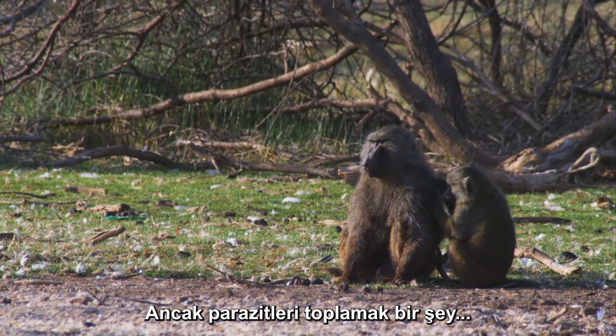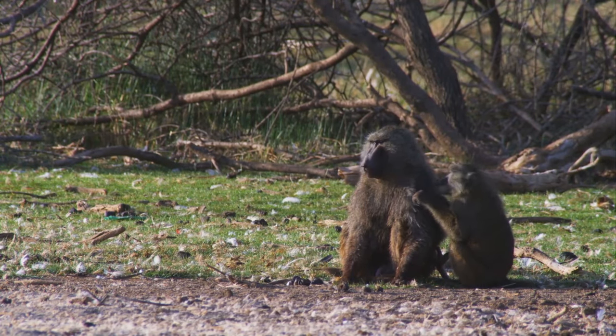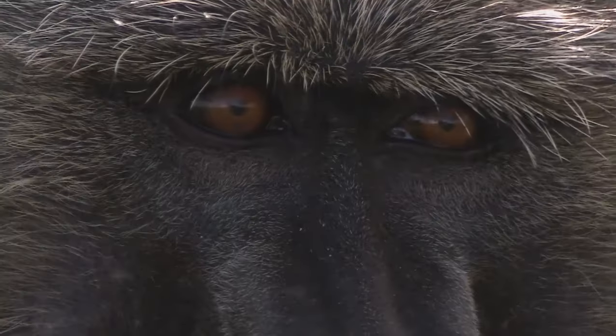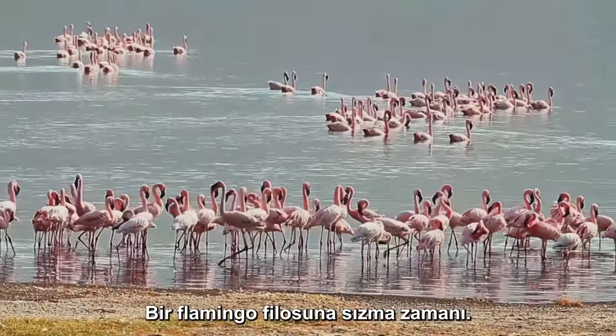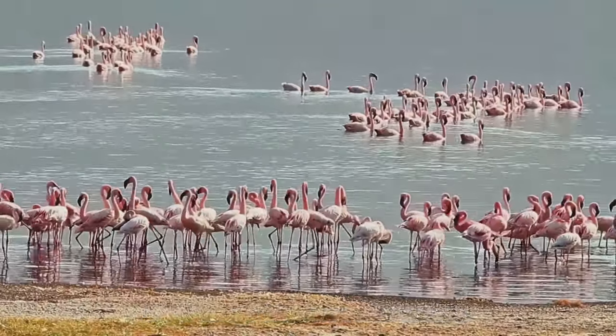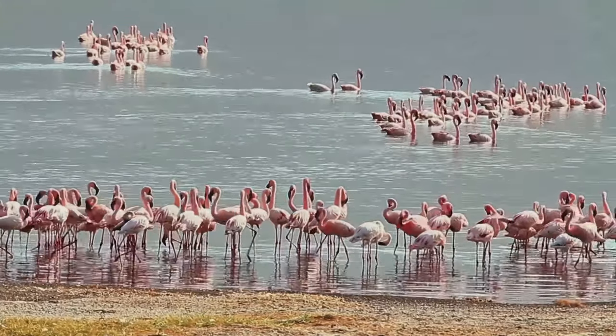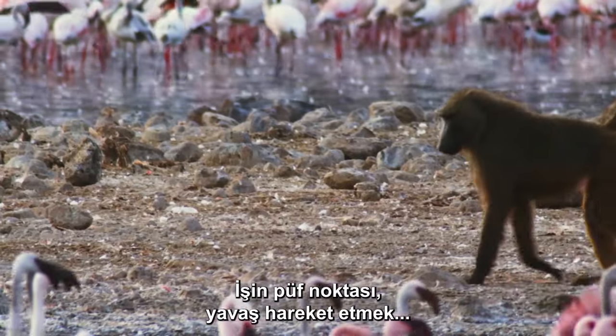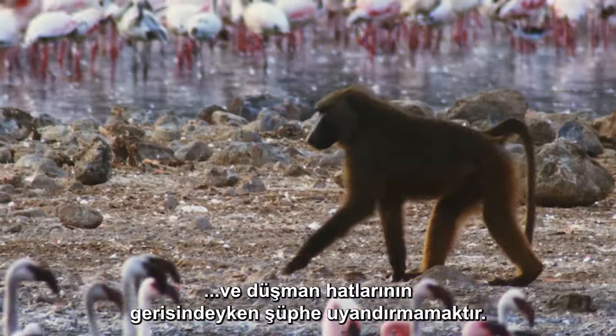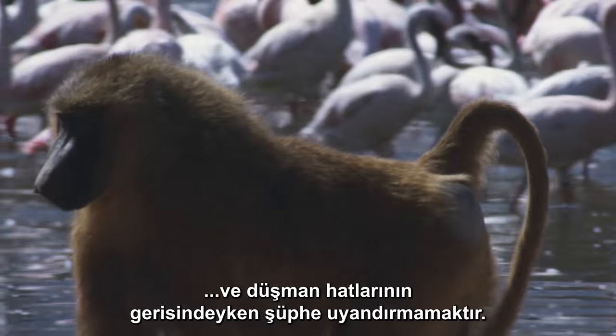But picking parasites is one thing. Grabbing a bite to eat is another. Time to infiltrate a fleet of flamingos. The trick is to move slowly and not arouse suspicion while behind enemy lines.